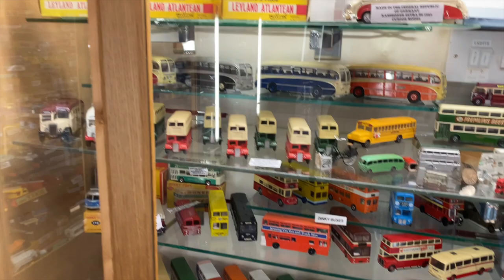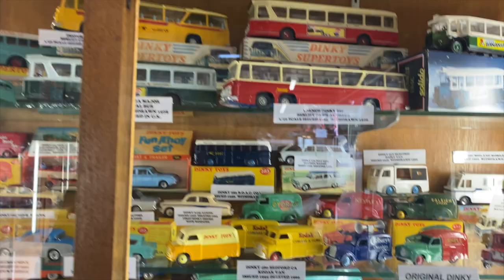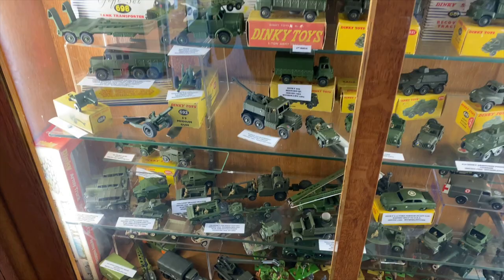There we go. Oh, look at those. Start off with the cars. Well, we'll go around and just be amazed. Even though I love the signs like that, Dinky signs. Look at that there. Wow, that's amazing. I'm probably going to say amazing quite a lot of times. The Dinky army stuff, they did a lot of army stuff for Dinky, as you can see.